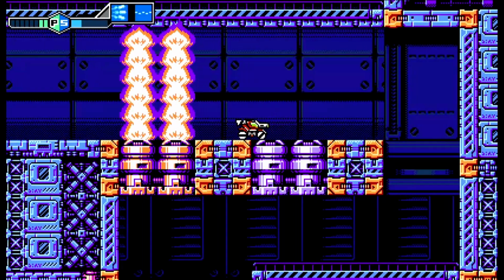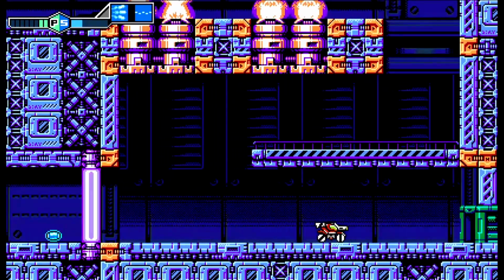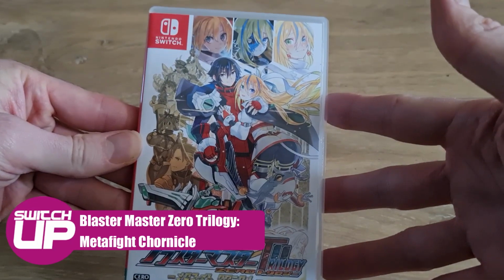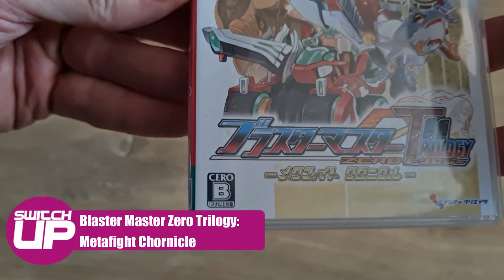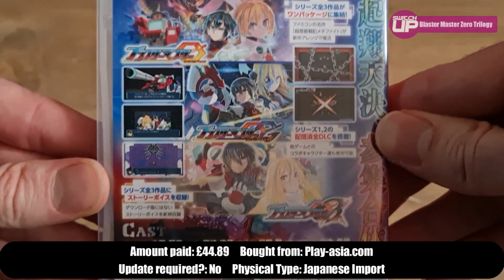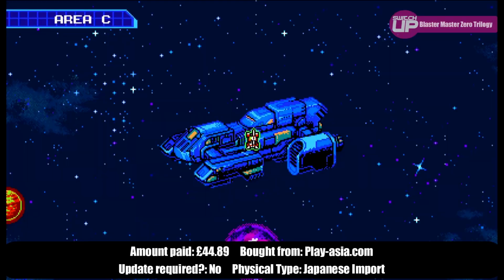This next game is one of a batch of 5 games I got from my first ever Play Asia order, and this is the Blaster Master Zero Trilogy. I was delighted to get this, as Blaster Master, the NES version I'm talking about, was a game I always enjoyed back in the day, and its reimagining, Blaster Master Zero, was one of the first, if not the first, digital games I bought for my Switch.